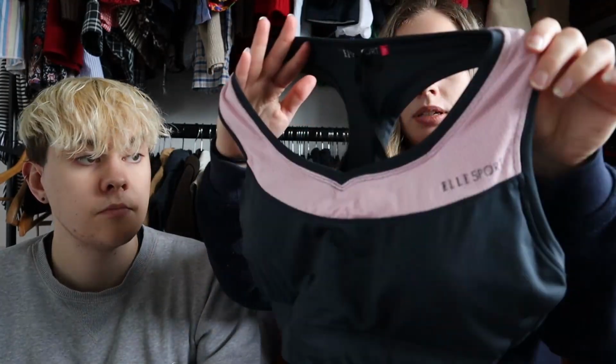Next up in the same shop, I picked up this L Sport, it's just a sports bra. The reason I picked this up is because it was brand new with tags, and it was £3.95, so just a standard sports bra. L again is another quite popular Y2K brand, although it's on a newer tag, it's not vintage, but always good when you see things that are newer tags.